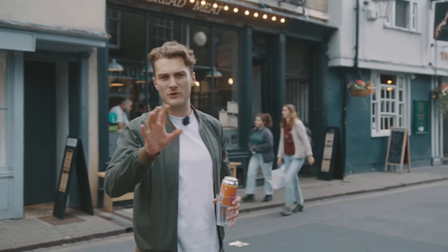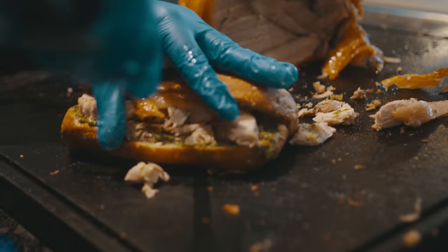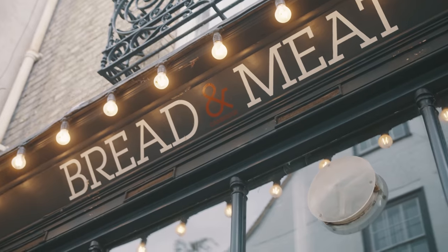Now, we're all for delicate cooking and intricate flavors, but we're two lads with very, very big appetites. And sometimes all we want is some spectacular meat served in bread. And we're here at Bread and Meat for exactly that. We're here to try the pork, the Philly cheesesteak, and the honey soy chicken. Amazing things. Oh, and our dear friend, Chef MC, fed by George, cannot recommend this place enough.